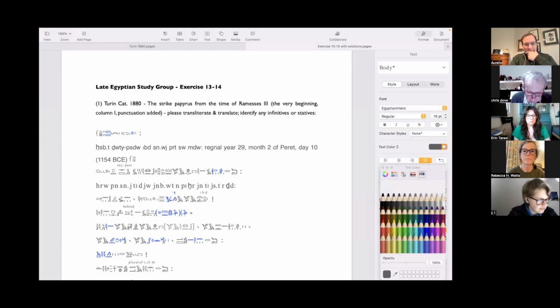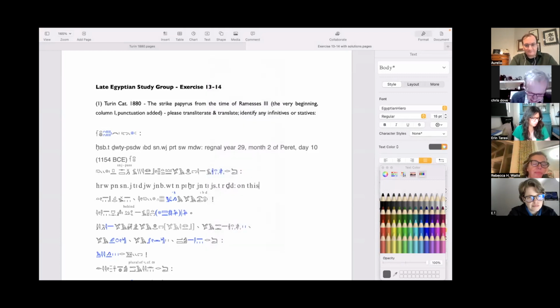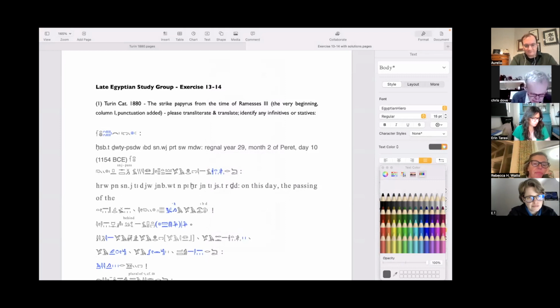All right. What do you make out of it? What do I make out of it? This day, the passing or past, or I think the passing of the five walls of the tomb by the gang to say, or saying. Does that sound right? Perfect. That was spot on. That's right. Yeah, any questions or any further commentary on this one?